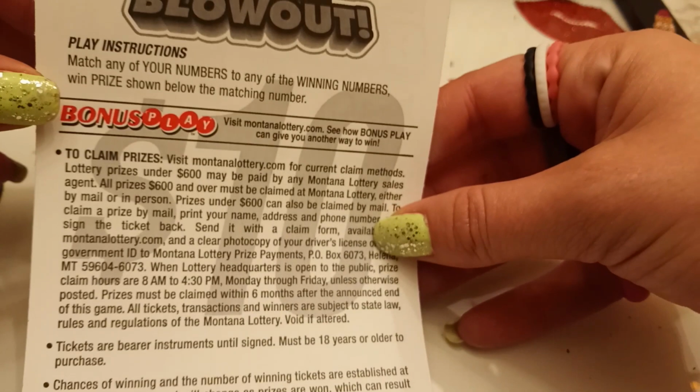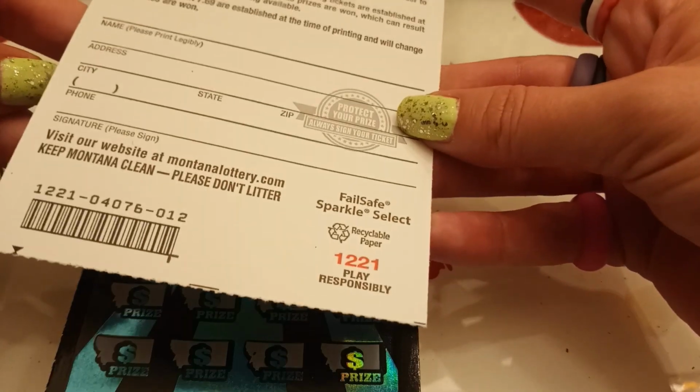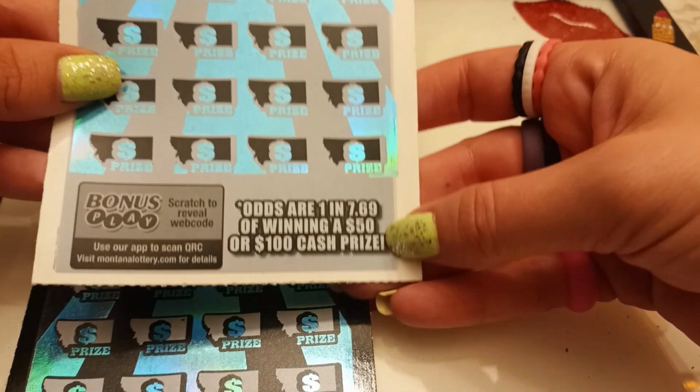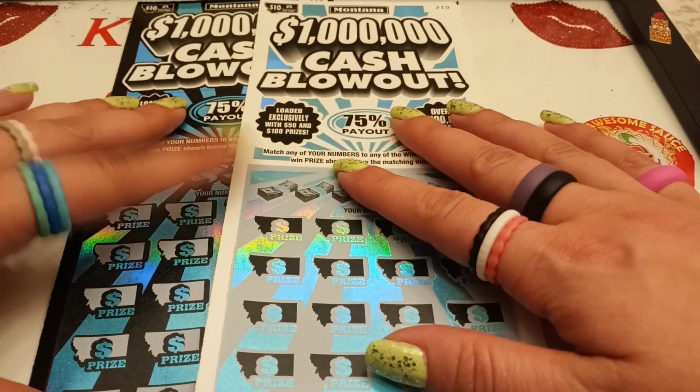They update daily. This is what the back of their tickets look like. Very interesting. I'm excited to play these, though. If I was to do a book of something here, it would be these, because I love this whole 1 in 7.69 of winning 50 to 100. So that's pretty cool.